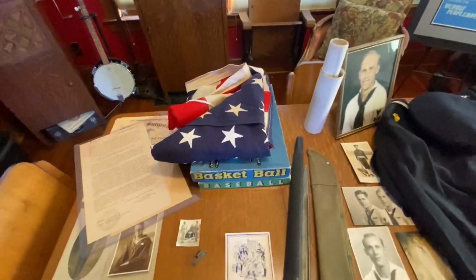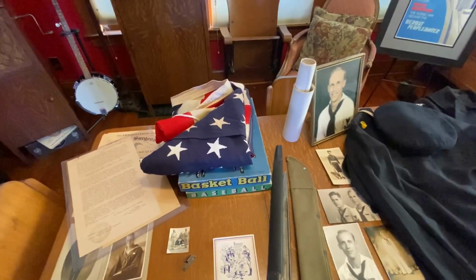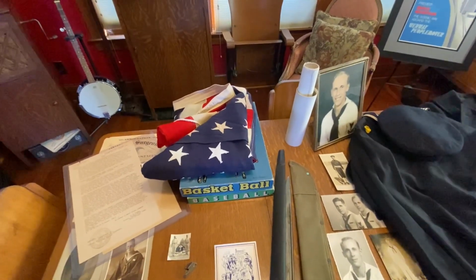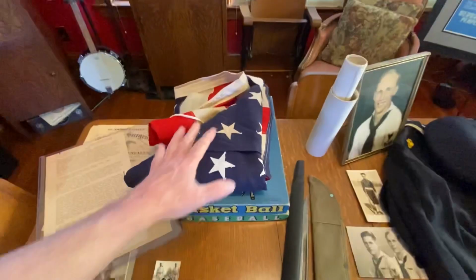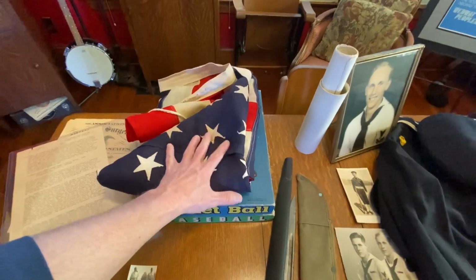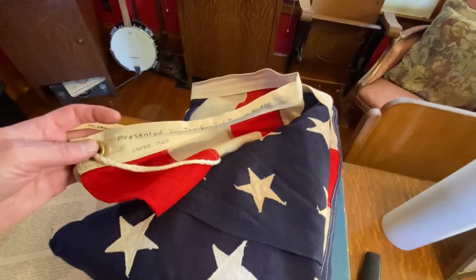Now, the flag is kind of funny because before I met with this gentleman, my wife and I had had a discussion about collecting, and my wife said, please, no more flags. Just, you've got a lot of flags, just no more flags. And I said, I promise I won't buy any more flags. And then, of course, I bought a flag.